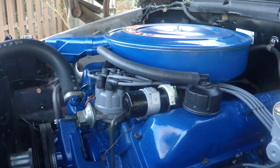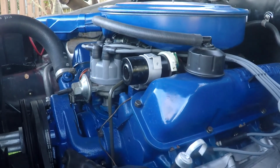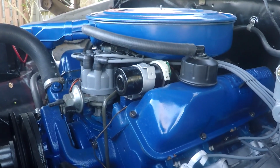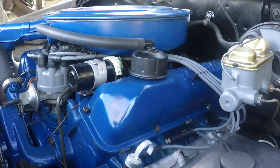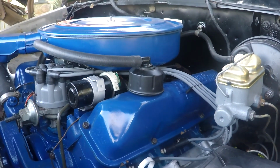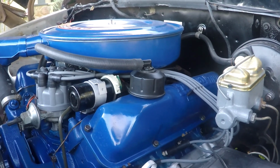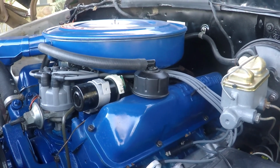But we did a little bit of engine detail to it. We put new valve cover gaskets on it. We repainted the motor, just a nice detail of the motor. We didn't take it all apart. We did put a new oil pan gasket on it, but even on my personal cars that I mess around with, I like to detail and make it look nice underneath the hood again.